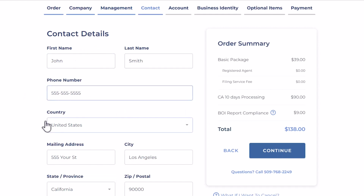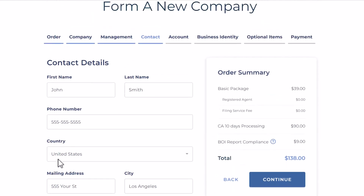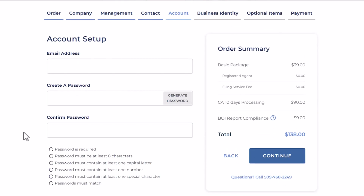So I have my name, my phone number, my country. I put my address, my city, my state, my zip code. Pretty basic information. And I'm going to go continue. Now I'm over to account. So I'm going to set up my account.